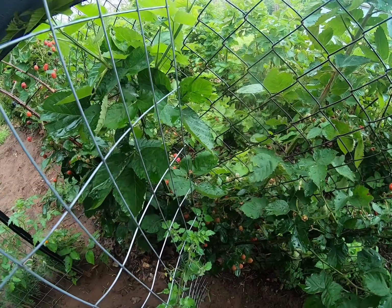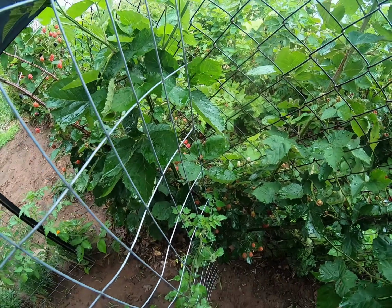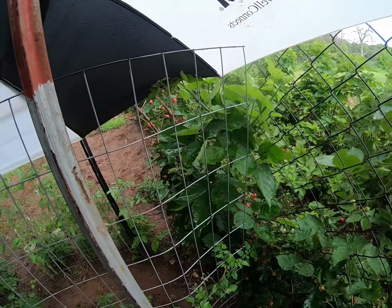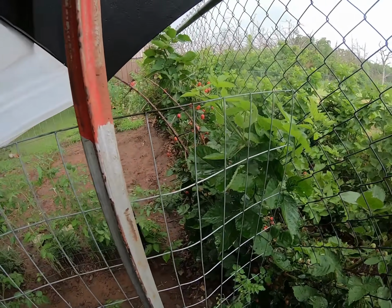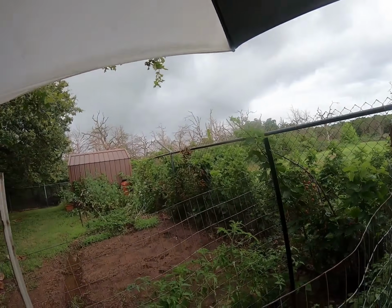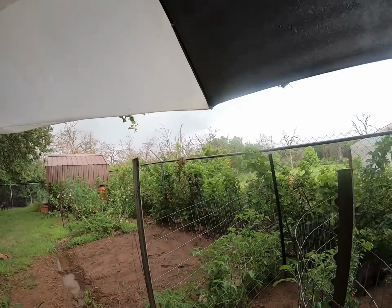Yeah, I look rough, but if you're gonna mow, then why not wear grungy clothes? Because anybody that knows about the Oklahoma dirt, it gets on your clothes, it stains it, it does not come out. So farm clothes are nice.